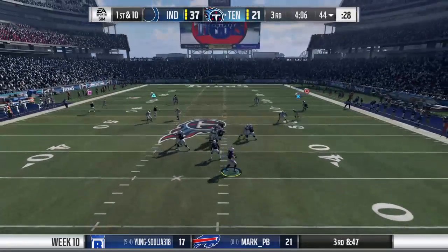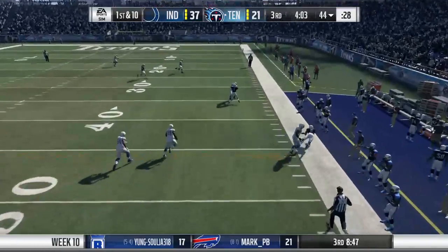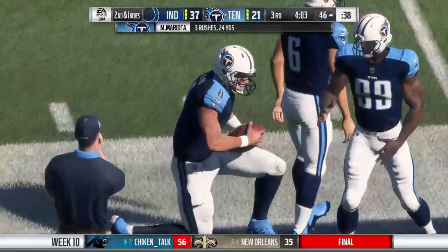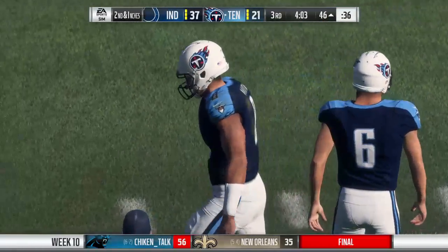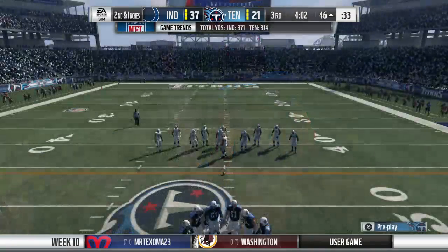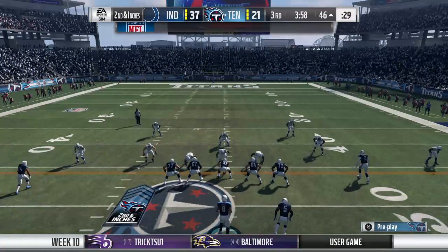Play fake. Mariota eluding the pressure right. They find some open field here. He'll get 10 there all on his own, but it'll be second down. Well, he did a nice job keeping his eyes downfield, waiting for someone to get open. But once the pressure forced his eyes down to see the rush, it was time to make a break for it.